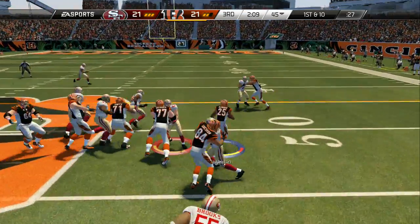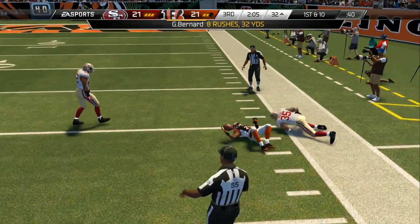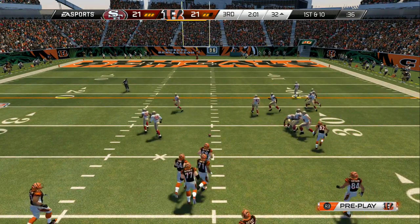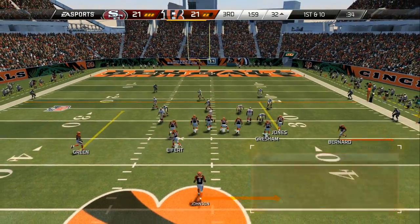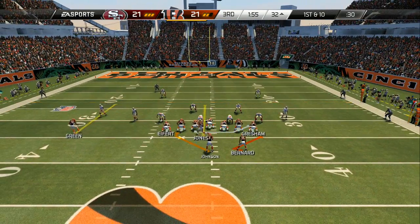On first down, it's back to the ground game. Reed is there and makes the play. Well, the defensive coach is going to be upset after this play. After that long run, terrible angles, and really just a lack of hustle by the defense gives up the long run.